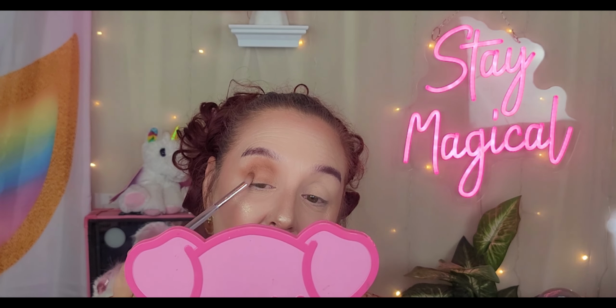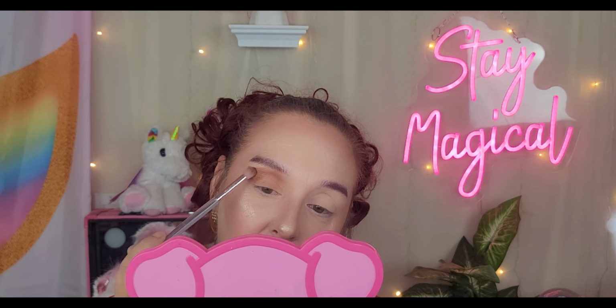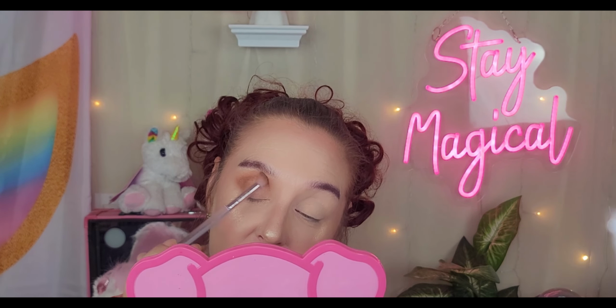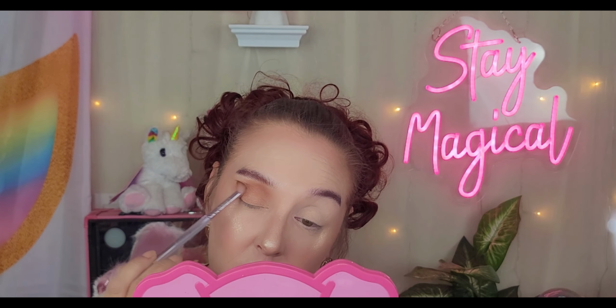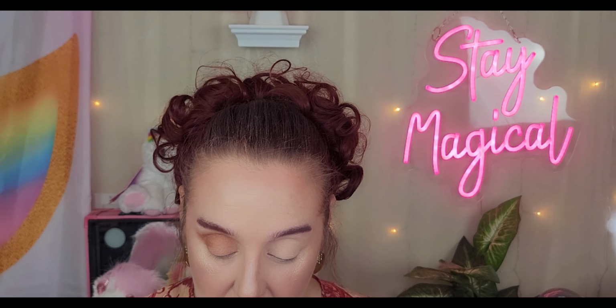You can extend it out more, but I'm really going to blur everything out with this. Now, I'm taking the same color, Romance, and I'm getting a more concentrated pencil brush. Now, you have two options here. You can spray it with your setting spray or some water, once you dip in, to get a little more in-depth color. Or you can use the brush itself to concentrate the look.